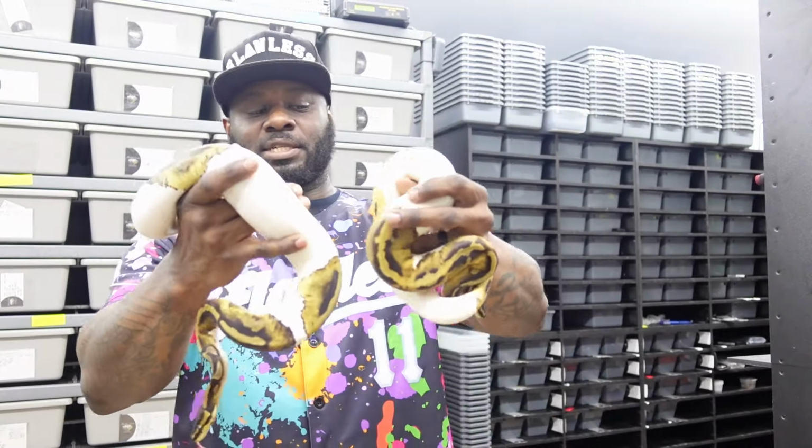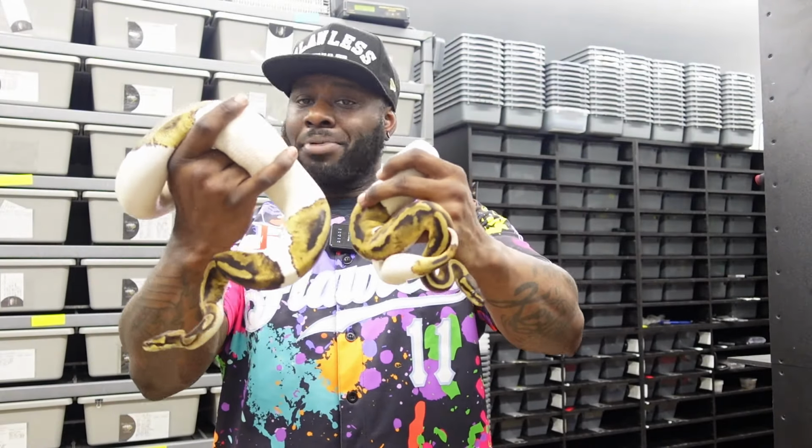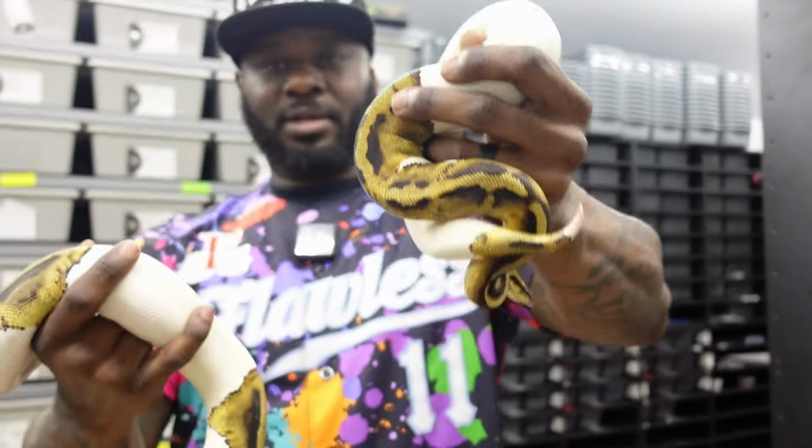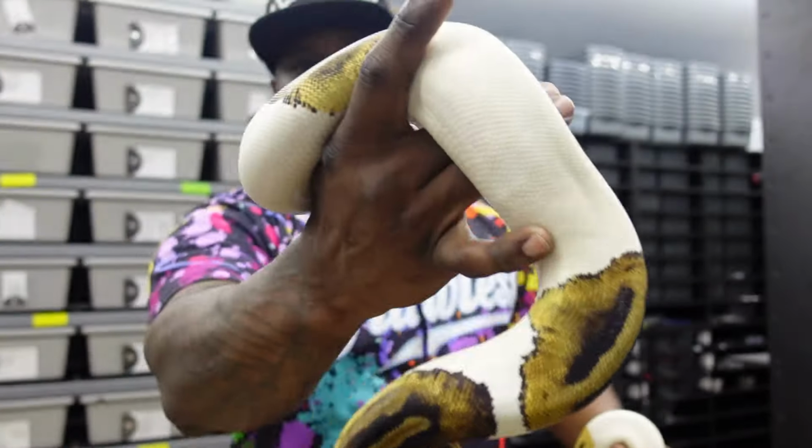Okay, now, last but not least, is this duo. Again, 1.1 pod. Look very basic, right? Regular pod, good size. This is a female. This is the male.